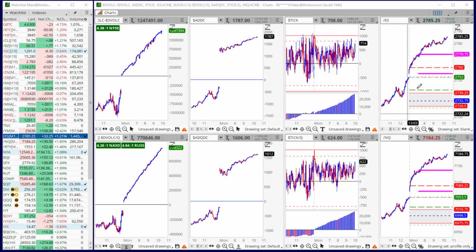And you can see both of the futures, the ES and the NQ, are basically open drive, and they've just been trending up so far throughout the entire session. So the market is makingquite a run today.